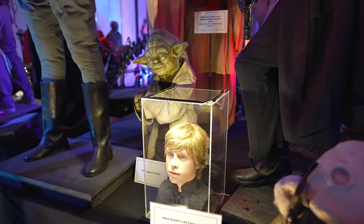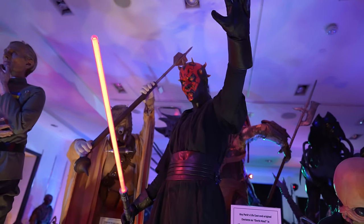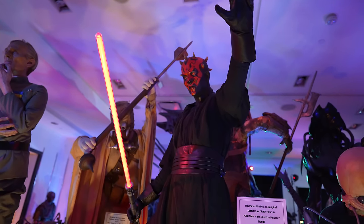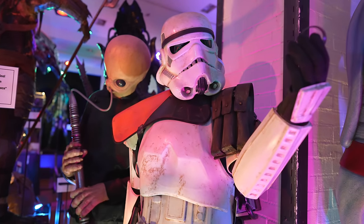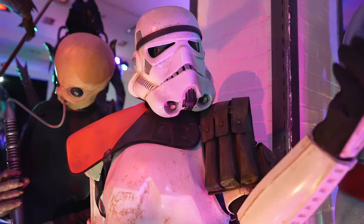So there's no mistake, there are no prosthetics on him. That's Ray Park's original hero costume as Darth Maul, who was my favorite villain. This is an Ewok from the third movie, and that's a Sand Trooper from the first movie, a Cantina band member, and that's from the first movie. I have a lot of Star Wars miniatures too, which are really cool.